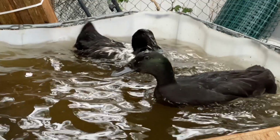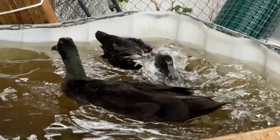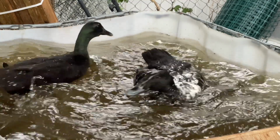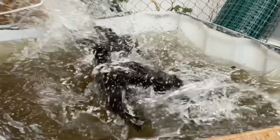They need to have water accessible. They need to be able to dunk their whole head in to clear out their nostrils and passageway. So water is really important. Unlike chickens that just need to drink water, ducks need to submerge their whole head in it. And for them to have a good quality life like we want them to, they need to be able to swim too and submerge their whole bodies into it. And so they do require a lot more water.